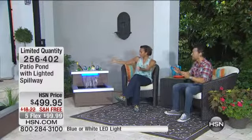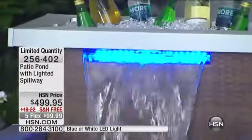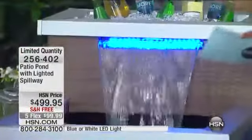Yeah. This literally, as soon as you get it out of the box with minor assembly, will give that backyard an instant makeover and really a designer touch. For the price, you can't beat it. Look at this. We have 2 color choices to start off. We have blue and we also have white. They're 2 different lighted or lit features. Look at this water.